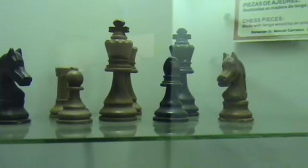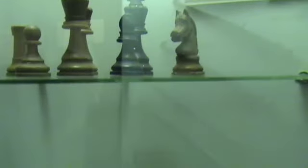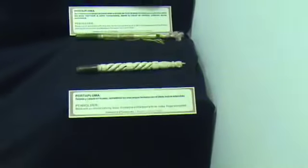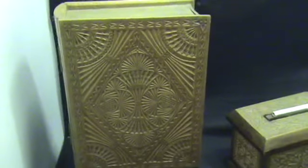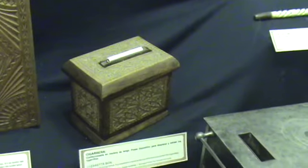These are some pieces of artwork or work made by prisoners. This is a very pretty looking lathed bank in the form of a goblet. You can see the little slot at the top. Stove made by one of the prisoners. Pen holders. Elaborate book. Or sewing basket is what it is. And a cigarette box.